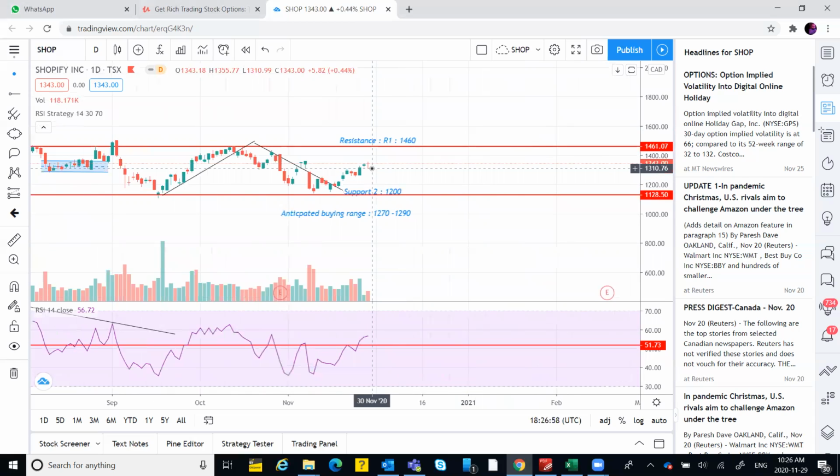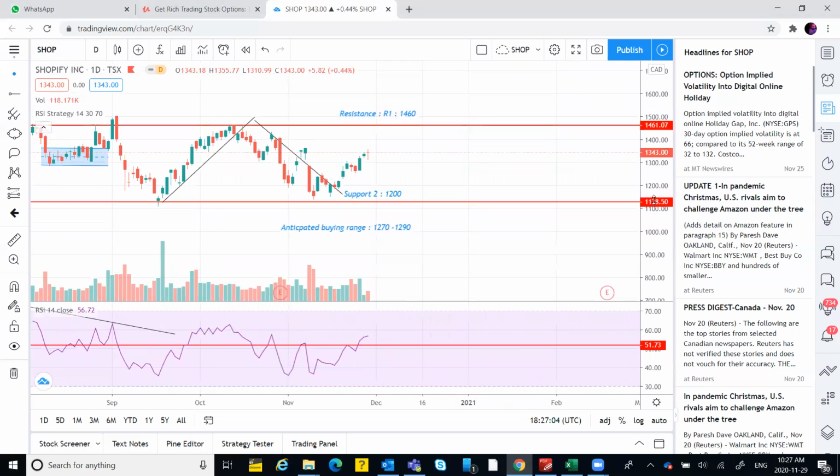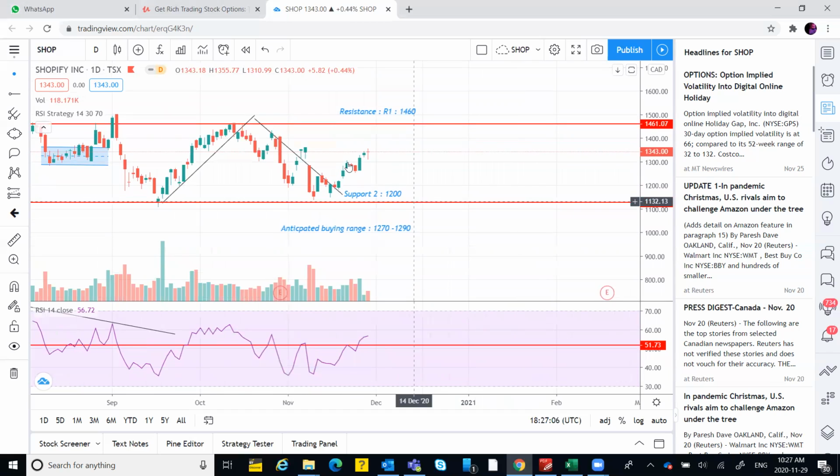So it had a gap up opening, but it wasn't able to sustain that. That's why the candle is a little bit red. So our trading on Monday morning will be more important. If the stock is red again, then it might fall back to 1300 levels. This is what the stock was doing previously. But if it is green, then it has more chances of going towards 1460.